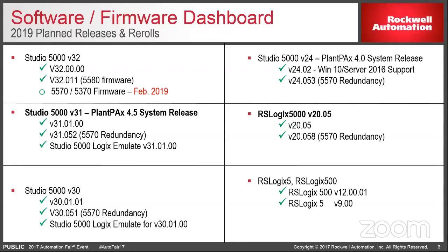So if you're on a Windows 10 box, you can have 20, 24, 30, 31, and 32 all installed in the same box. That's not an issue. Anything that's in between has not been tested by Rockwell for Windows 10. Doesn't mean it doesn't work, but as you guys know, if we didn't test it, we can't really give you the seal of approval on it.